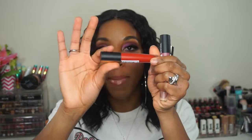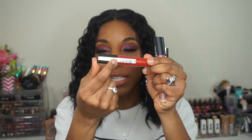The packaging for this product is really nice. It's like a nice frosted kind of packaging. You have the matte black top, and then right here is gold and it says L'Oreal on it. So I'm just gonna swatch this color real quickly for you guys. And I have actually filmed this video already twice now, so I'm just kind of like, I'm over it.